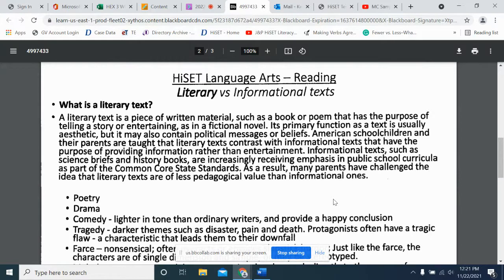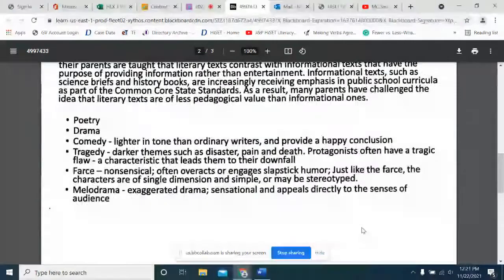But ultimately, there's still a purpose for its writing. There's still a theme. There's still a message that the author is trying to convey. It might not come right out and state it like it would in an informational text, but that's when those inference skills would come into play.